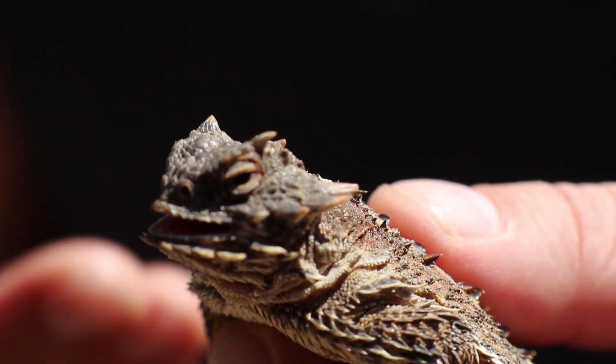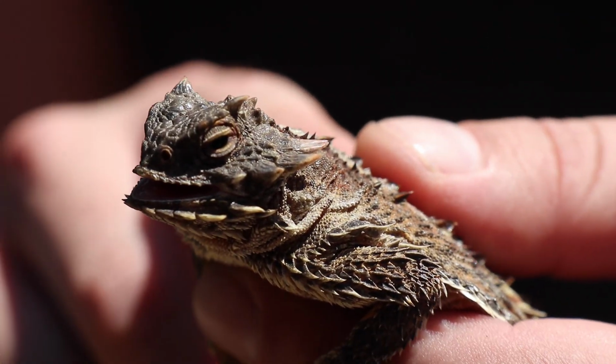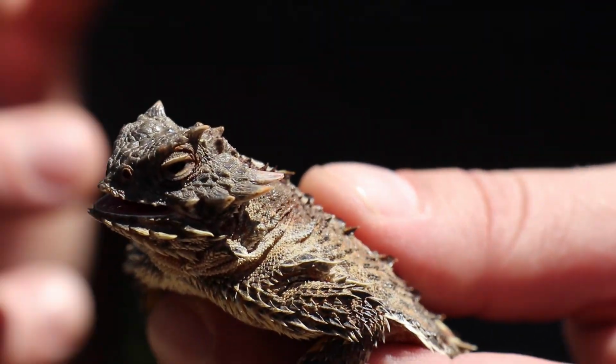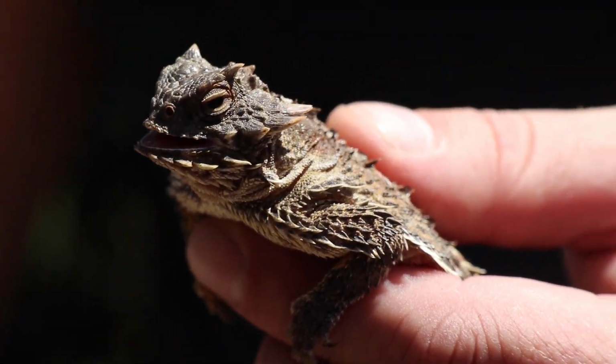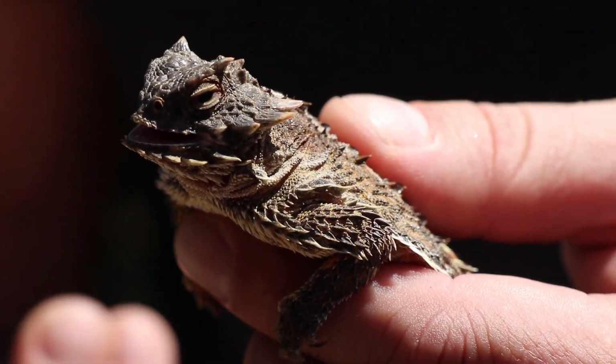The harvester ants have been displaced by a non-native invasive ant called the Argentine ant. Those are those tiny little black ants that you see pretty much everywhere that get in your house or in your backyard. Those aren't native, and they've been displacing the native harvester ant, which this lizard needs to survive. So pretty much anywhere the Argentine ant lives, this lizard has disappeared.